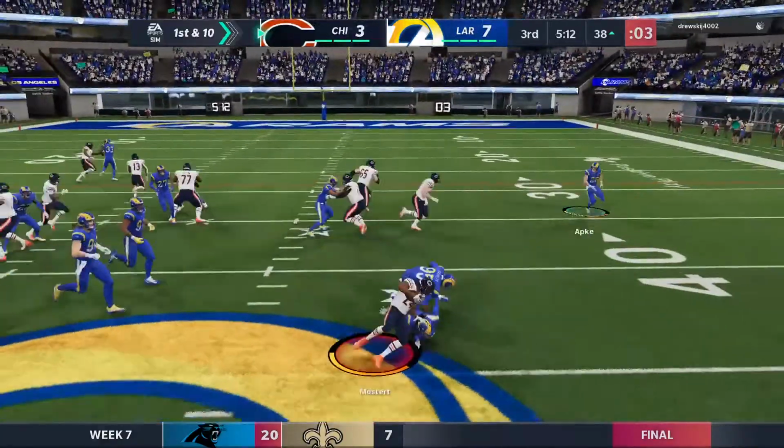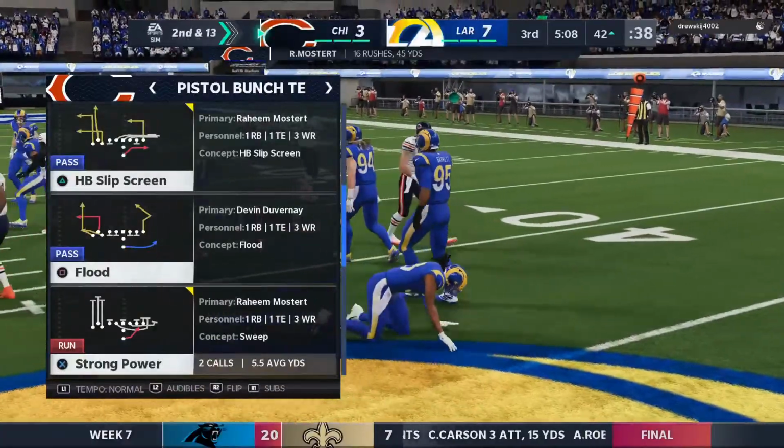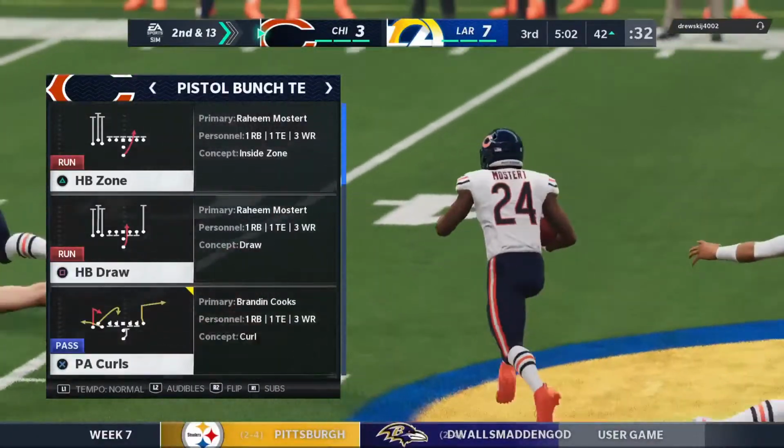They hand it off to Mostert. And this one's going to go the wrong way. Losing yardage back at the 42. A loss of a full 3 yards, and now it's second down.